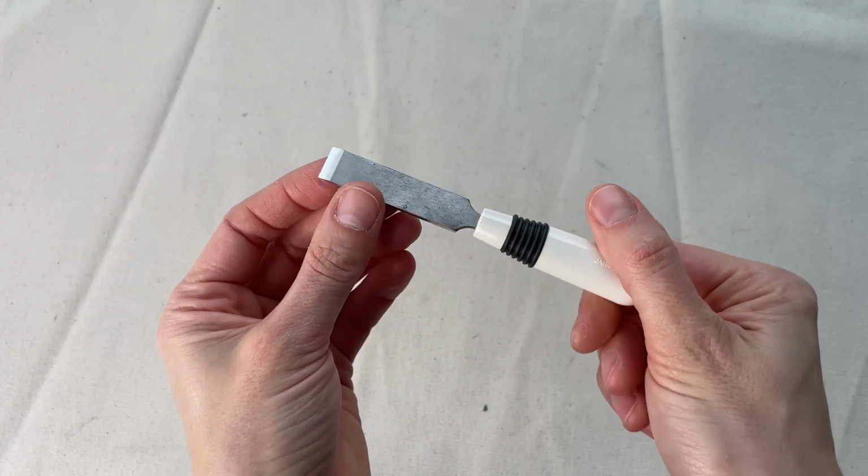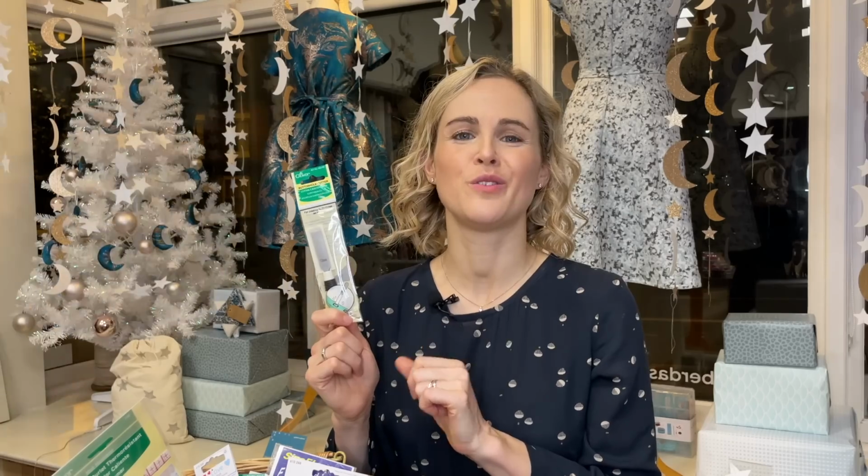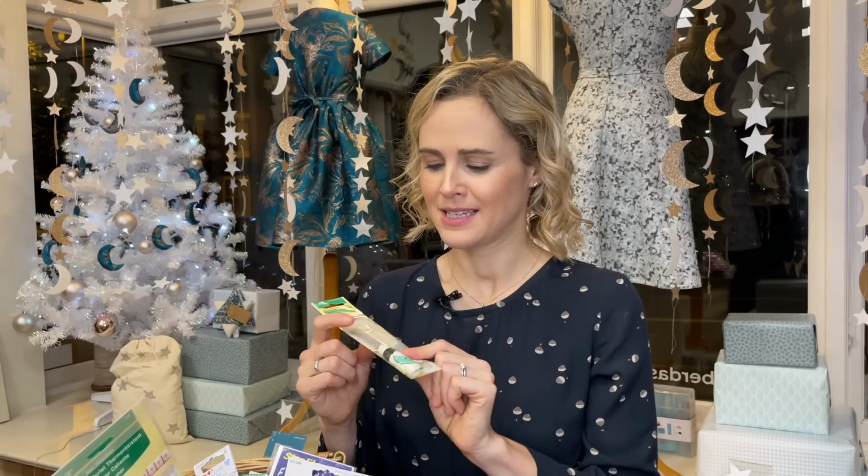Super fun and satisfying. Use it like a little chisel on a self-healing mat for opening up your buttonholes. It is incredibly satisfying and a nice little handy tool to have.